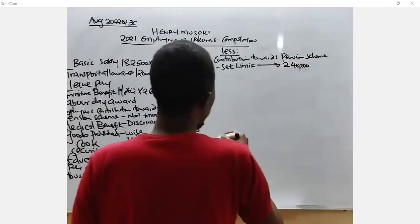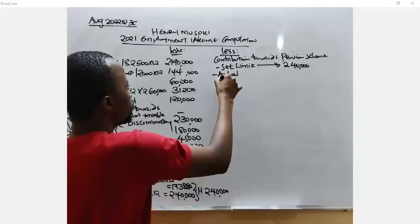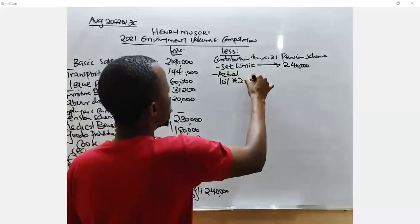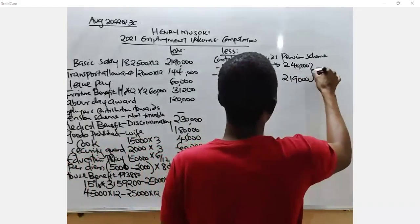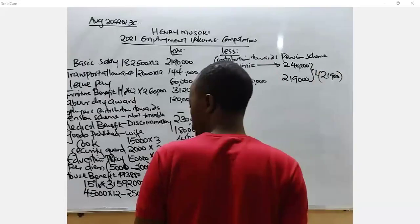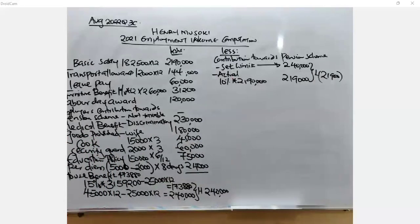Correct. Then the actual contributions. What is the actual contribution? He contributed 10%. 10% of what? 2190. So this comes to 219. Between the two, we take the lower, which is 219,000 there. And this question and other matters are finishing.